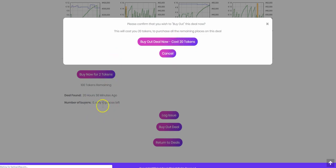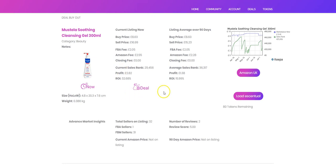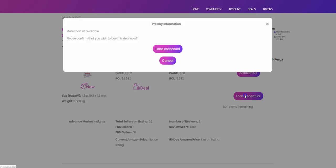buy all 10 places on this deal, all the remaining places, and then no one else can see this deal, so you get it all to yourself. Obviously, it's quite expensive, and you probably just want to buy it and check it first before you do that, but that's just an example. So say once you bought it, and then you can load up Amazon and also the source site.